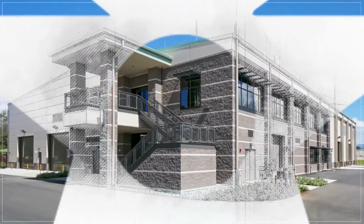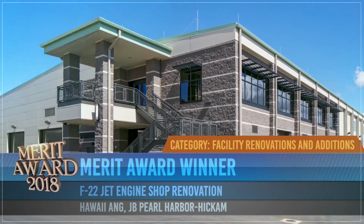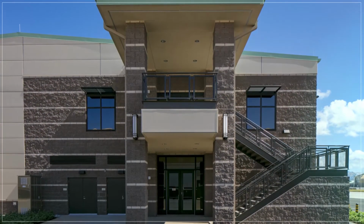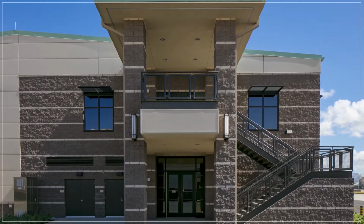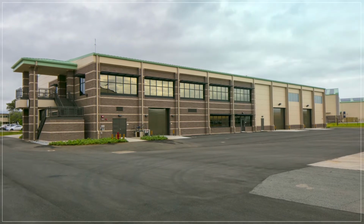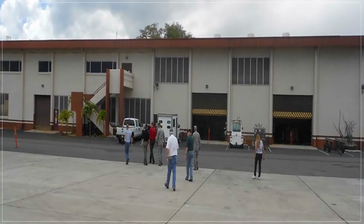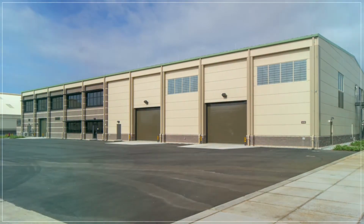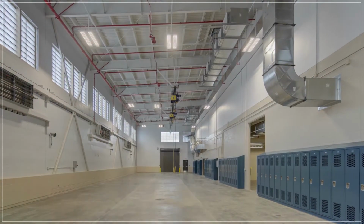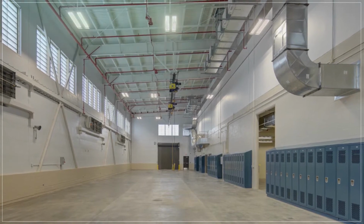This renovation of a 45-year-old, 32,000 square foot jet engine shop provides for the efficient maintenance of F-22 engines for the Hawaii Air National Guard. The renovation maximizes storage, improves engine maintenance efficiency, brings the facility into compliance with current codes and UFCs, and reduces resource consumption. The original exterior wall systems and roofing were removed and replaced with a high-performance building envelope. Interior renovation includes structural and seismic updates, electrical and lighting upgrades, improved thermal efficiency, and new HVAC and plumbing systems.